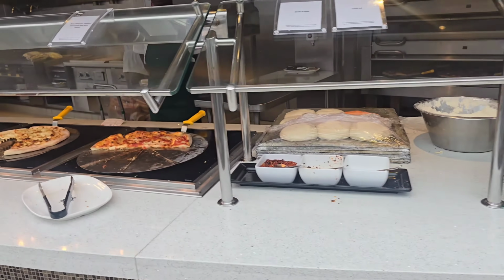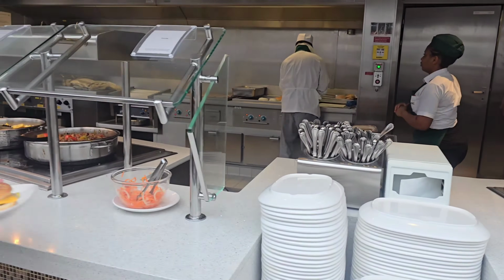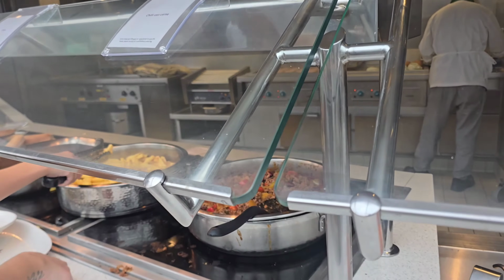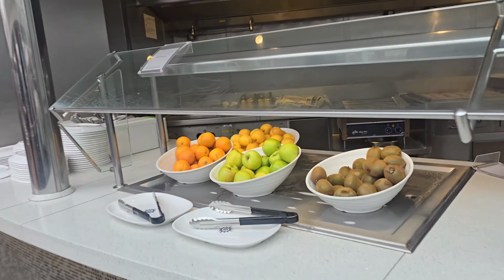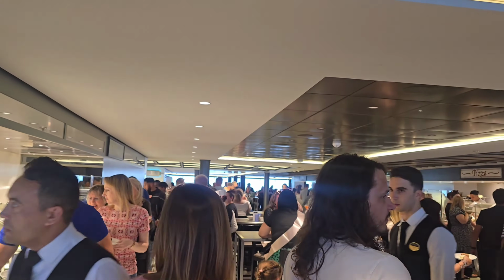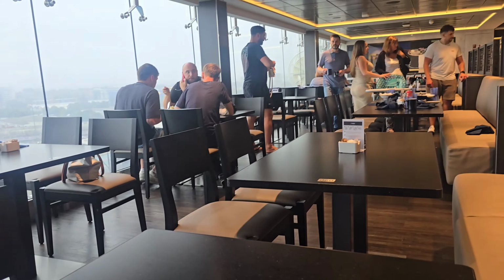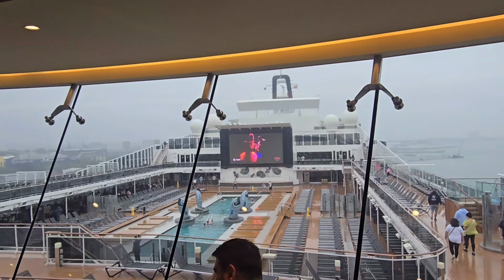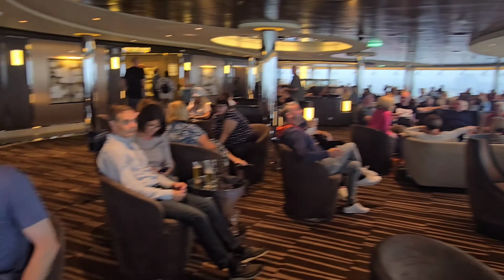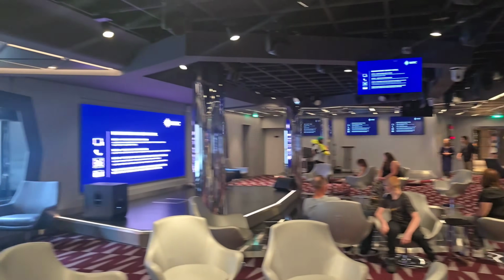So this is what you can get at the side of the pool. What's that? Chili con carne and chips, and hot dogs and burgers. And you got some fruit. Absolute bedlam in the buffet. But although it is busy up there, if you walk towards the back of the ship, there are plenty of spare tables. So this bar is, I believe, like where they have entertainment, like karaoke, things like that in here.